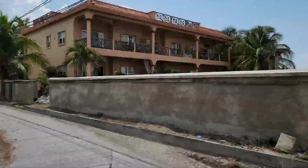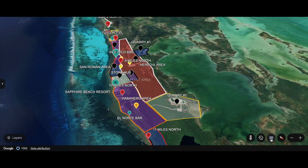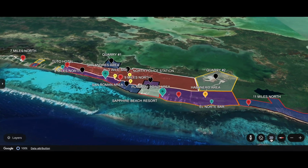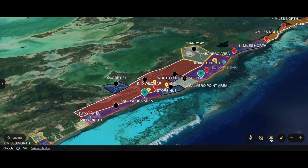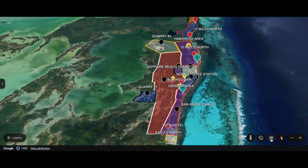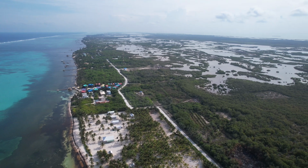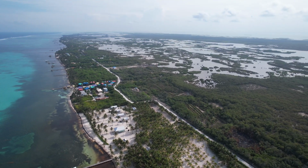It takes anywhere from 40 to 60 minutes to get here from the downtown area on a golf cart, or 25 to 30 minutes on a 4x4 or Polaris, or anywhere between 20 to 30 minutes on a boat from the east reef side.